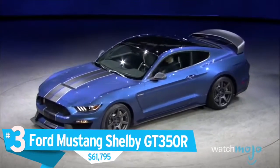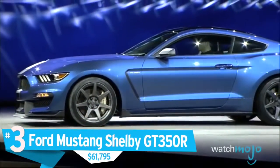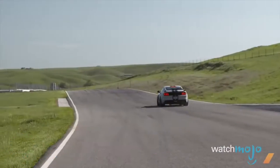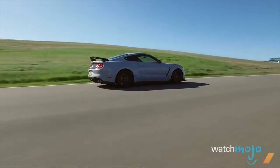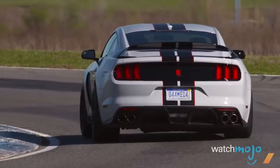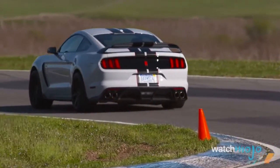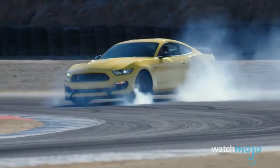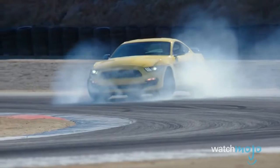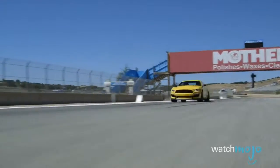Number 3. The Ford Mustang Shelby GT350R, $61,795. In an era when the muscle car has become a rare breed, Ford and Shelby have not only created one of the best ever, they've changed the game. The latest Mustang is nothing to scoff at, but Shelby has worked to create one of the greatest driver's cars of all time. Upgrading to a 5.2-liter flat-plane crank V8, the GT350 has the power to match its insane looks.